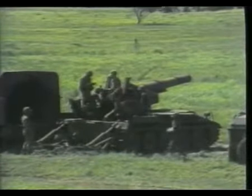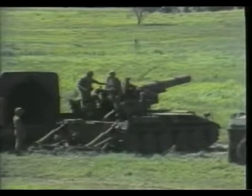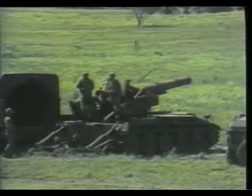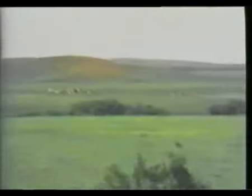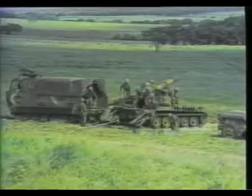The maximum rate of fire is 1.5 rounds per minute for the first 3 minutes, and the sustained rate of fire is 1 round per 2 minutes. It is capable of firing both conventional and nuclear ammunition. Although you see this weapon firing direct fire, it can fire its 200-pound projectile at ranges up to 16,800 meters.